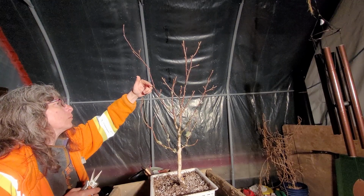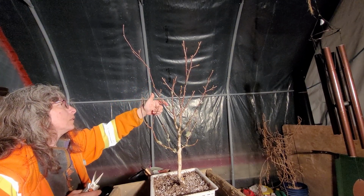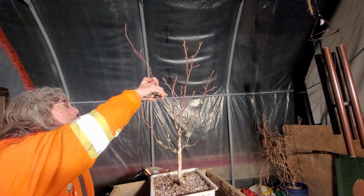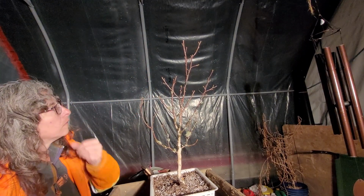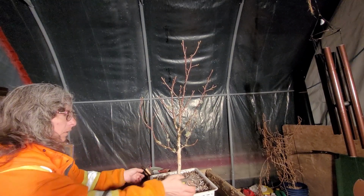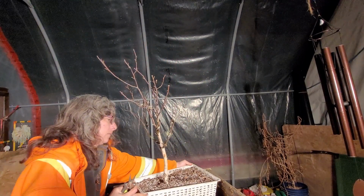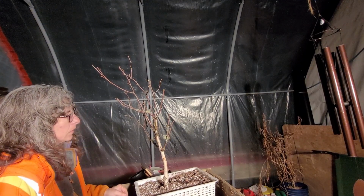And this one has one bud growing out there. I mean, even all of these. Yeah, you know what? I'm going to bring it back to like this little grouping here. I think that'll be better. Like that. So I guess that makes this our leader and that a back branch. Even from the front, which is, well, for now front, which is over here. I think it'll still look good.